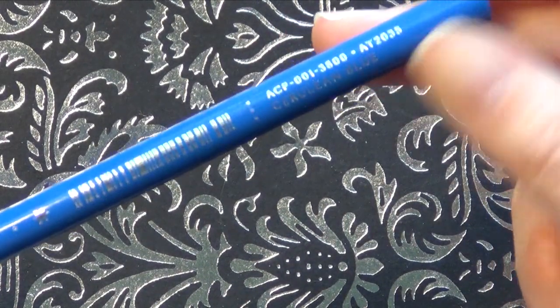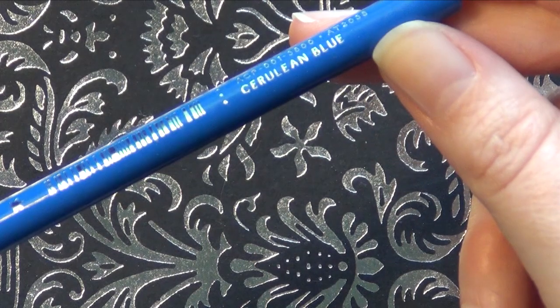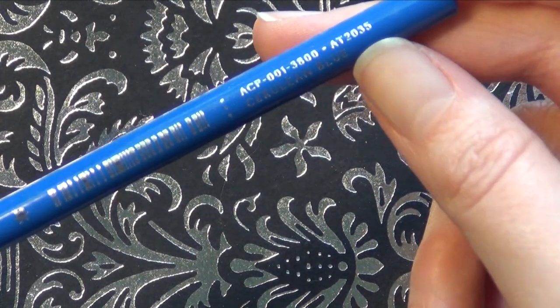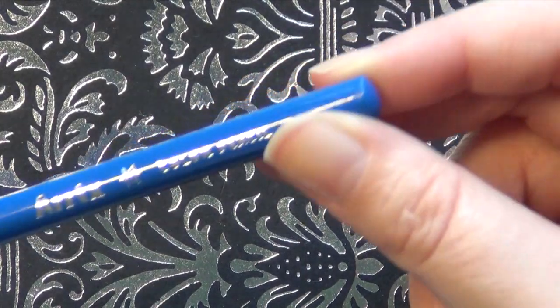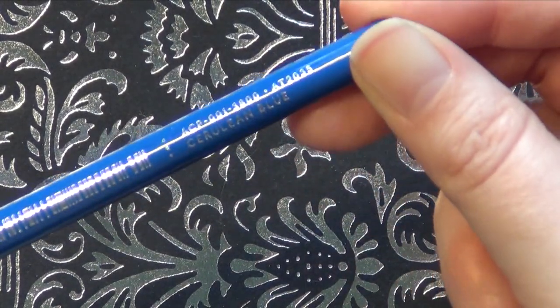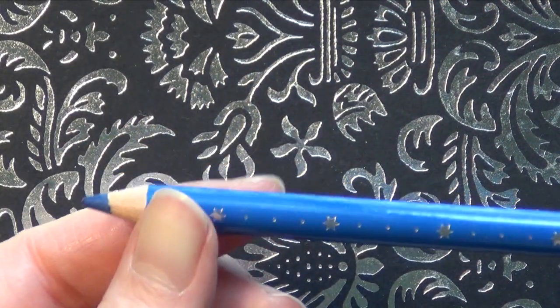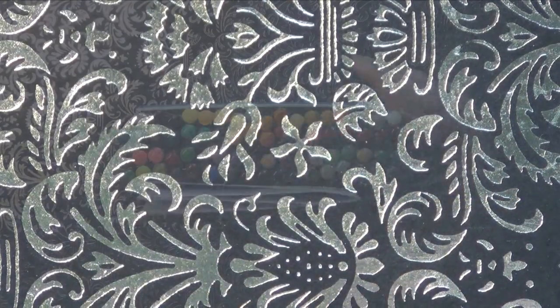So this is how the pencils look. We do have name here, number, they're color dipped. Yeah, the logo. And yeah, this is how they come.